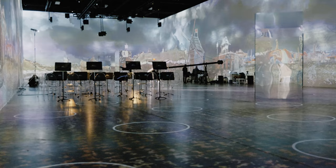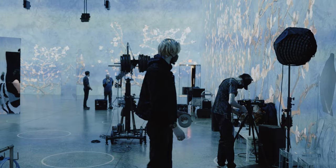Two hours till roll time, and this is the moment before, a calm before the storm. Team has put in so much work, so I'm super excited.